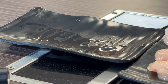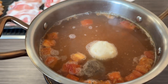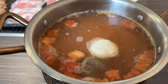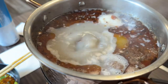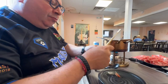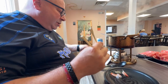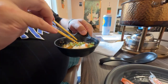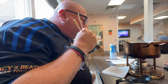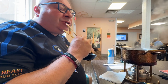All right, so he's dropped the first plate in. We've got some balls in there and some dumplings. Mine's the tomato base, so you can see this is the tomato right in there. This is spicy. Let him cook. All right, he's got the shrimp. And he's gonna dip it right into his sauce there, from the sauce bar over yonder. The sauce bar. Yeah? It's definitely cooked all the way.